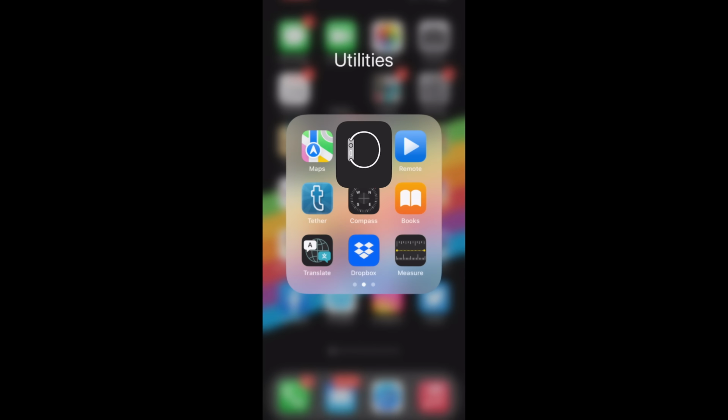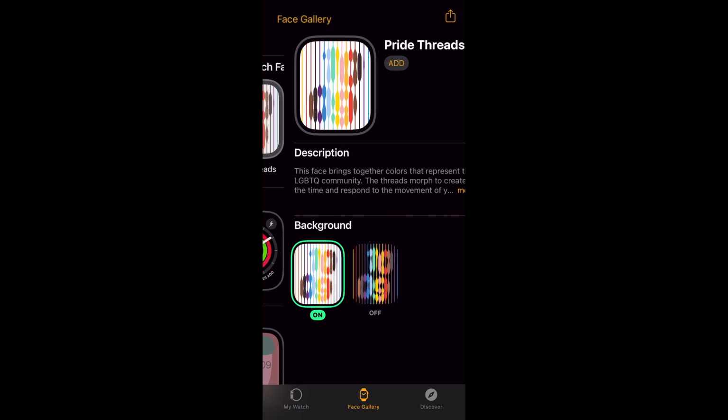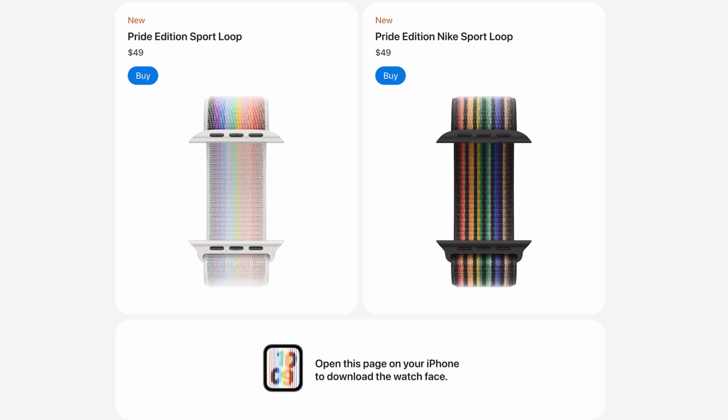So what you got to do, just open up the Watch app on your phone, tap the face gallery on the bottom of the screen, and the Pride Threads watch face will eventually show up if it hasn't already for you. The new watch bands are going to be $49 each, and the watch face is free, but those watch bands look good.